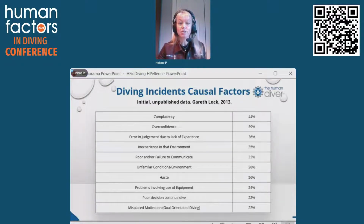So high in the list, we can see complacency, overconfidence, error in judgments due to lack of experience, poor communication, haste, misplaced motivation. Those are all factors closely related to human factors. So human factors are important.